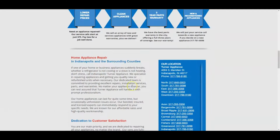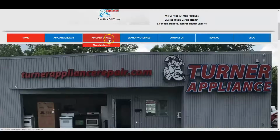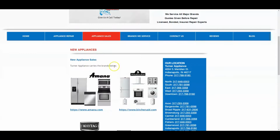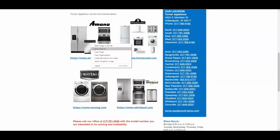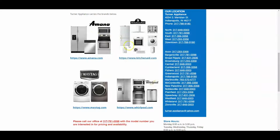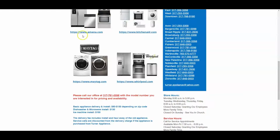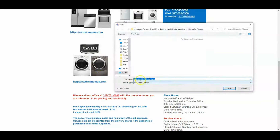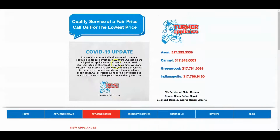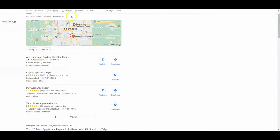I wonder if there's any more. They don't really have a lot of pictures on their site, so maybe we can go into one of their side things here. Okay, so here we go. Save image as Amana logo. Nobody's looking for an Amana logo. Now if it said Amana appliances, like if somebody's specifically looking for Amana appliances or Maytag appliances, that would be better. So this just says Maytag. Hopefully you understand what I'm trying to say there.